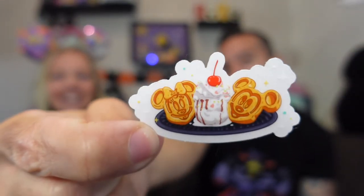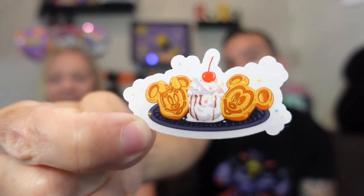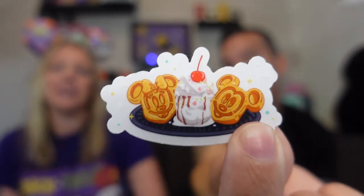And of course, one more here. You got a Mickey sundae with some Mickey-shaped waffles. Aren't they cute? Now I'm hungry. I know, right? I want some waffles with some beignets. Oh, it's actually Mickey and Minnie. I missed that. One's Mickey, one's Minnie. One has a bow on it. Yeah, that's very nice. Oh, those are good stickers. That was Wish Upon Magic.